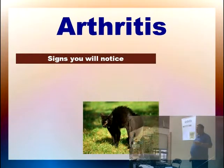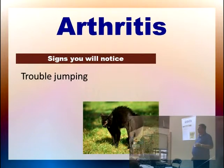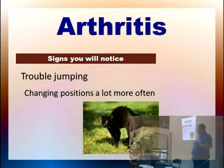Arthritis. As we age, you know, the back might be a little sore, the knees might creak a little bit, and same thing with cats. They have trouble jumping. They might not be popping up quite as much. We have a 12-year-old cat at the clinic. Still gets up high, but not quite as easy as when she was a kitten. Might be moving around, sort of having difficulty getting in a comfortable position, constantly moving like this. Could be a sign of arthritis.